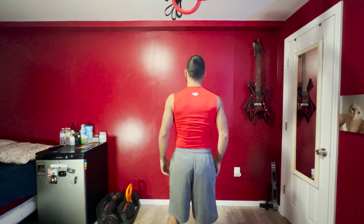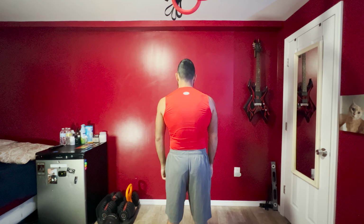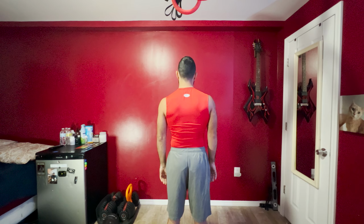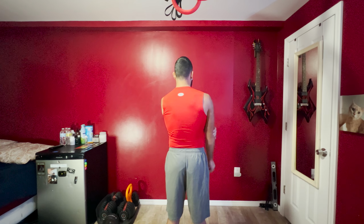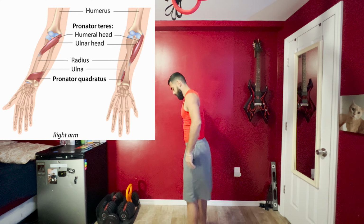Let's take a look at it from the back. See, the lats are normal, shoulder blades are together. But now the lats are really spread out and the shoulder blades move further away. Now let's look at the wrists and the elbows. When the palms are facing back, people say that's internal rotation, but it's not. The elbows have to be flared out as well. With the palms facing back, that just means the pronator teres are tight. The elbows are what indicates the shoulder rotation.